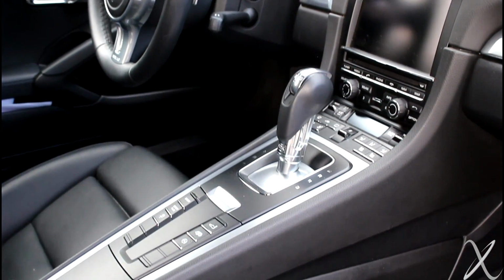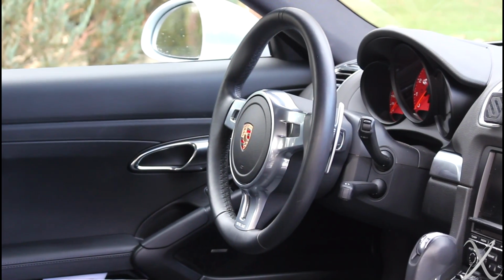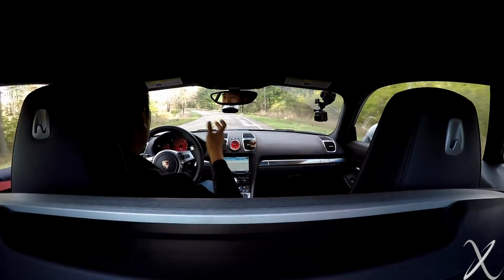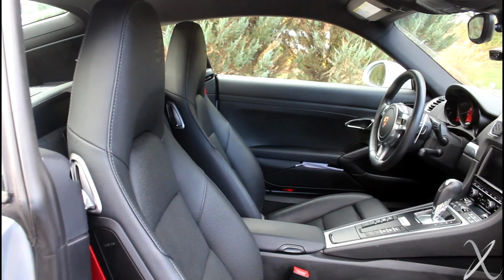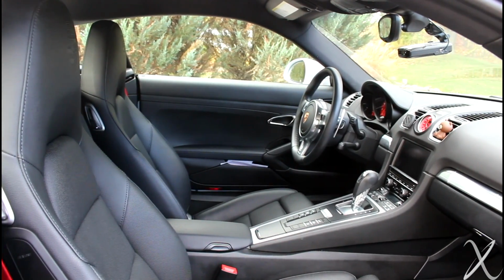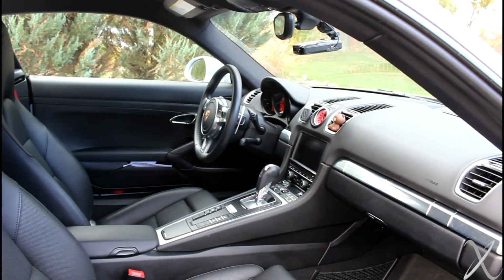But regardless of that, it feels very comfortable. These seats are great. Materials are nice. Everything feels like it's built very well. Visibility is great. The two trunk setup with the Cayman makes it extremely practical. You got a good trunk back there and then a really deep one in the front there. Overall, it's a great place to be. It does not feel cramped or claustrophobic whatsoever, and the interior is all set up in a way it feels like you're wearing the car.